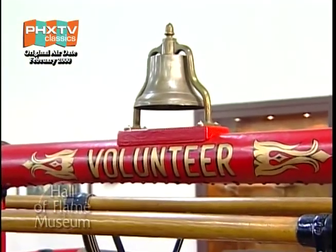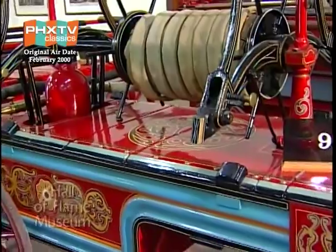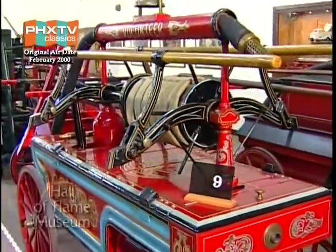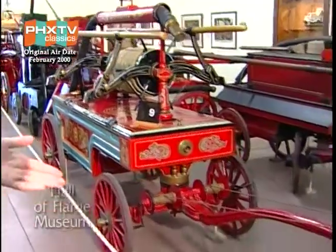Now this is another pumper wagon, is that right? Yeah, it was built about 1880. It was used in a little town in Maine, and it was built in New York State. And it has the hose reel on it, which is kind of a nice addition, so they can get it in action right away. It could pump about 40 gallons of water a minute.